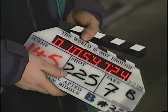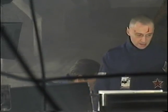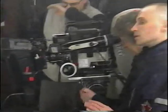One of the first scenes to be shot was the confrontation between Bond and Renard, a moment of high drama which coincided with Robert Carlyle's first day on set.